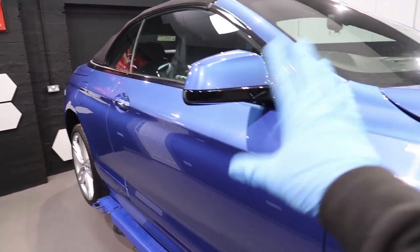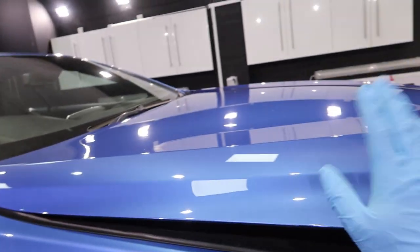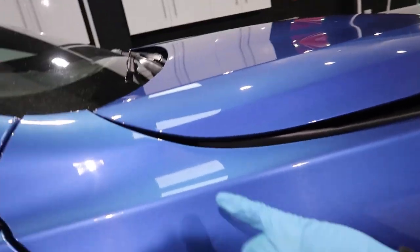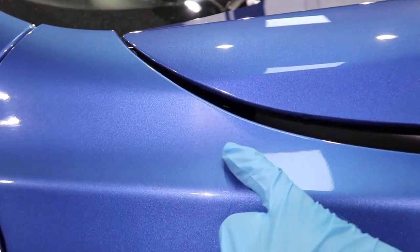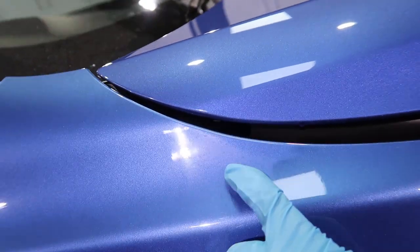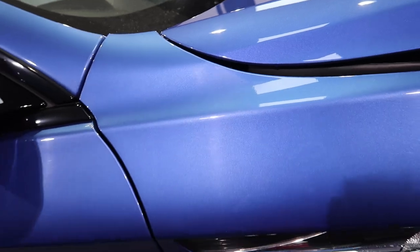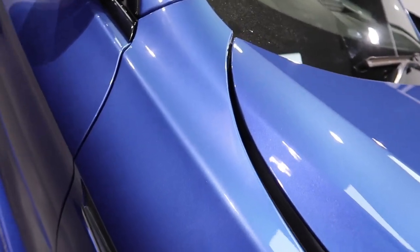Digging my way down the driver's side of the BMW. Bonnet done and it is looking great! But right here, you guys can see it, we have some paint overspray. Heavily clayed this, still can't get rid of it, so it's going to come off with the machine polishing session. Let's go!